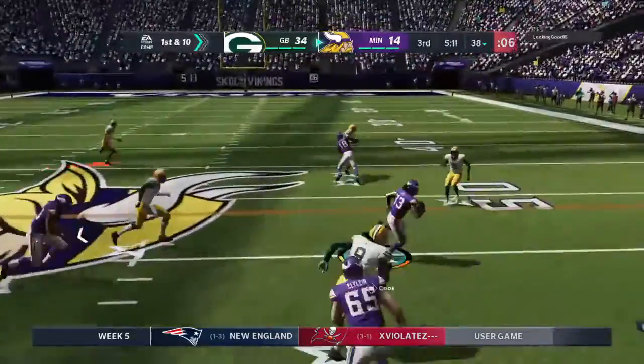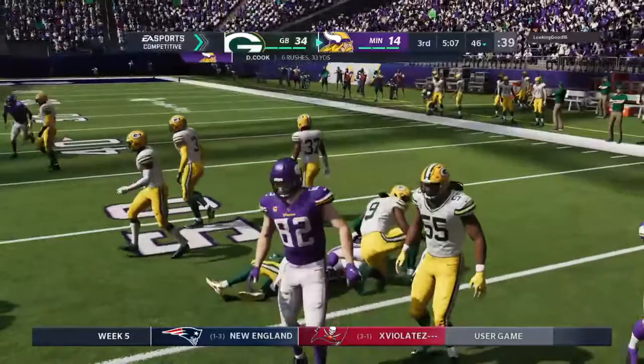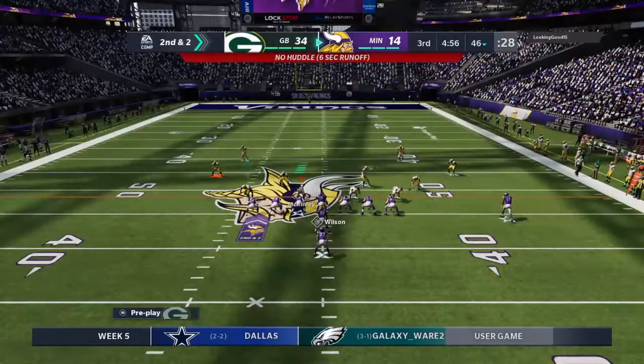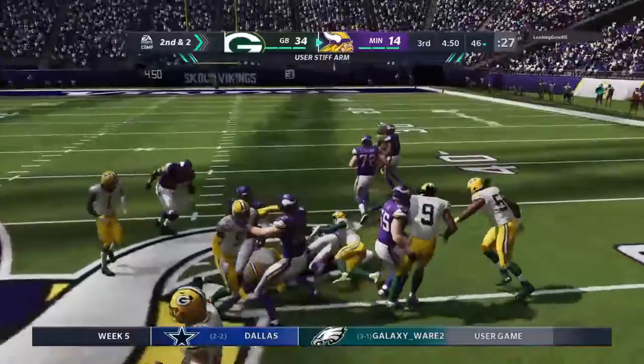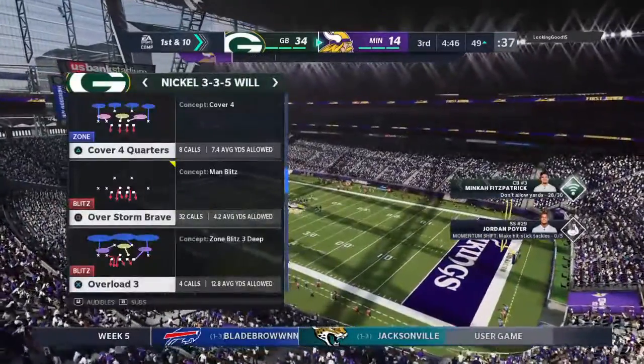On the ground, it's Cook. This will be stopped about 2 yards shy of the marker. 8-yard gain, second and 2. He was tackled at the 46-yard line. They run it again with Cook, and he'll get it into enemy territory just across midfield at the 49.